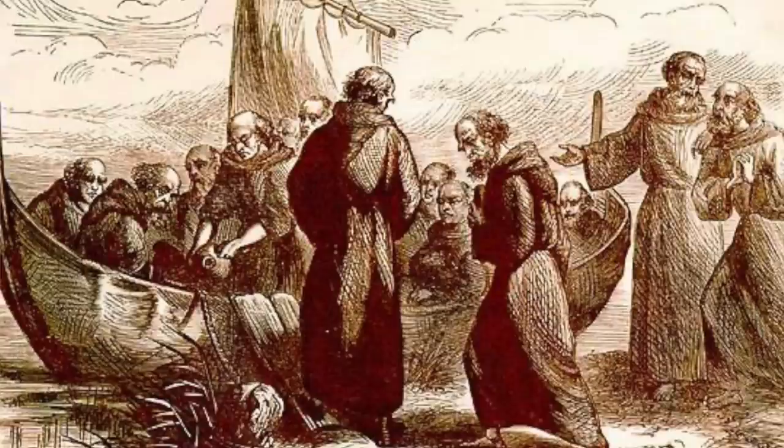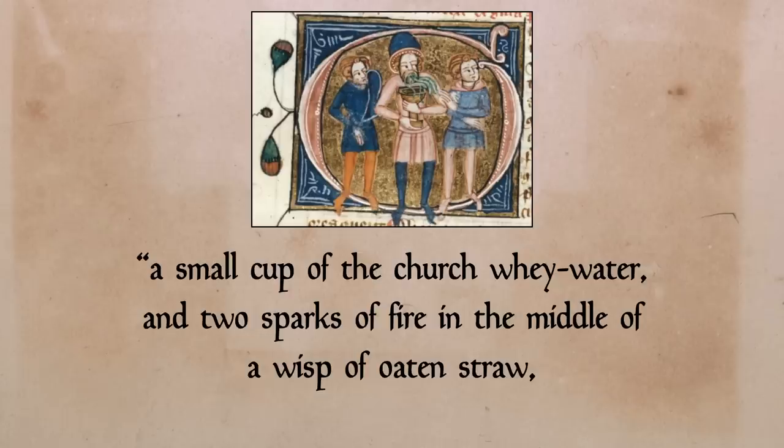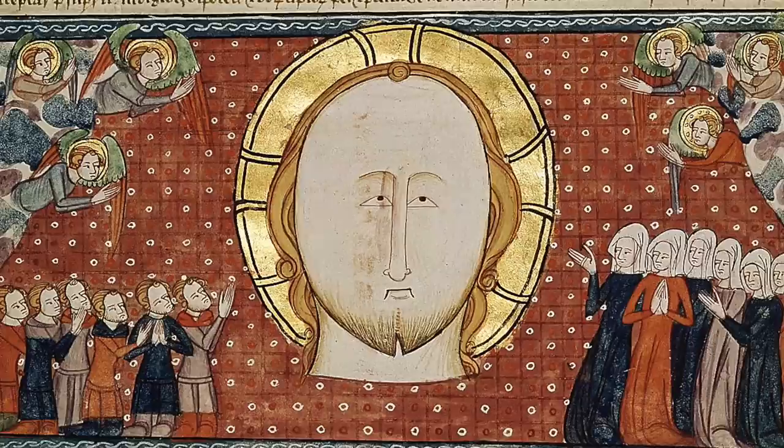It's about a scholar named McConklin who finds himself the guest of some monks in Cork, but the monk's hospitality is lacking. They give him a small cup of the church whey water and two sparks of fire in the middle of a wisp of oaten straw and two sods of fresh peat. So naturally, he mocks this meager ration, and the monks, not ones to take criticism well, decide to crucify him for it. Literally crucify him. But the night before the crucifixion, he has a dream or a vision from God of a land filled with food.